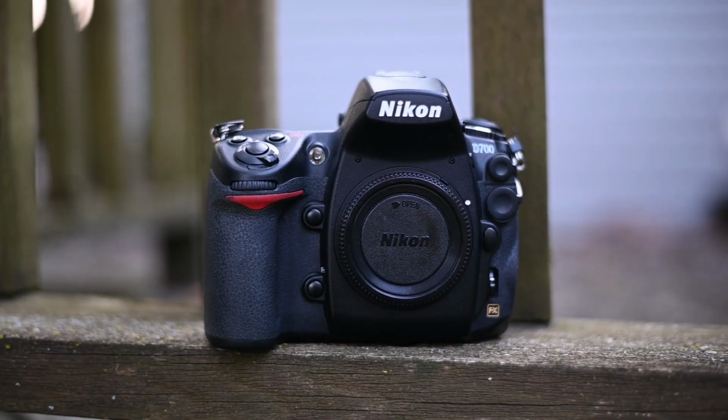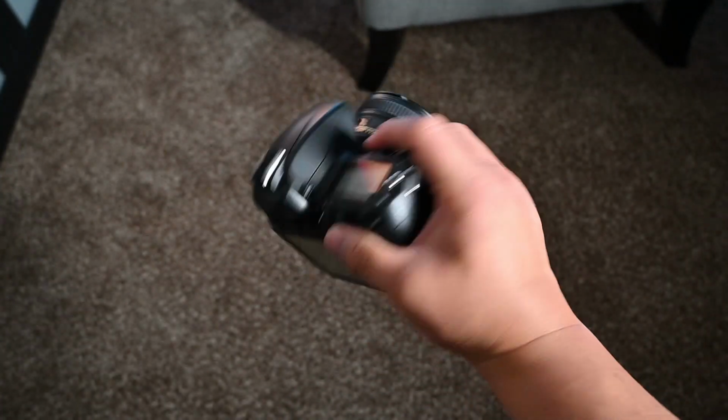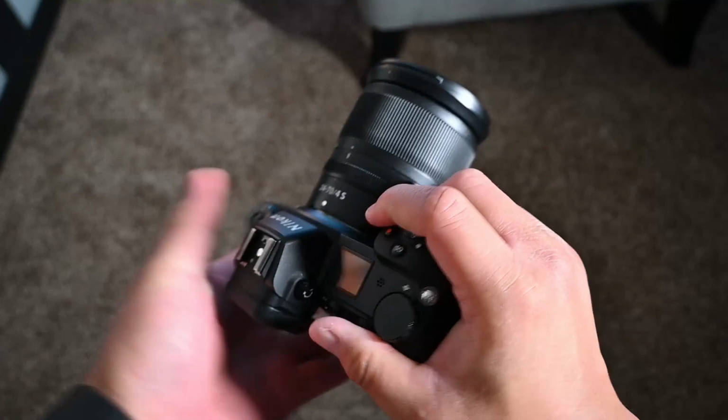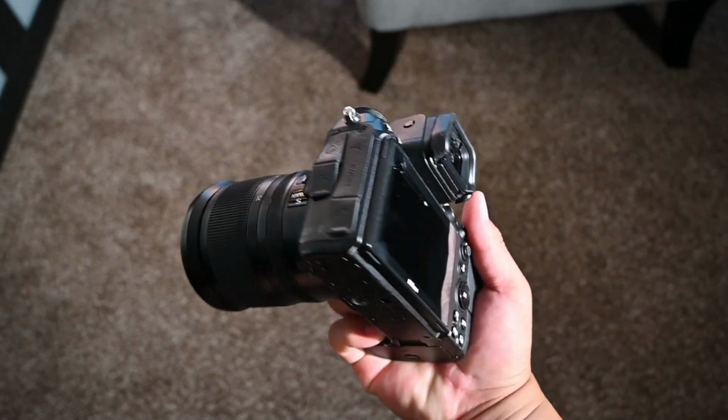So what makes the Nikon D700 such a legendary camera? For me, it's the image quality, low light performance, and the ergonomics. I really love how this camera feels in my hands. It definitely gives you a very confident feeling. Holding this Nikon D700 and my Nikon Z6, I just feel like the Nikon D700 gives you that confidence, versus the Nikon Z6, which is definitely my workhorse.